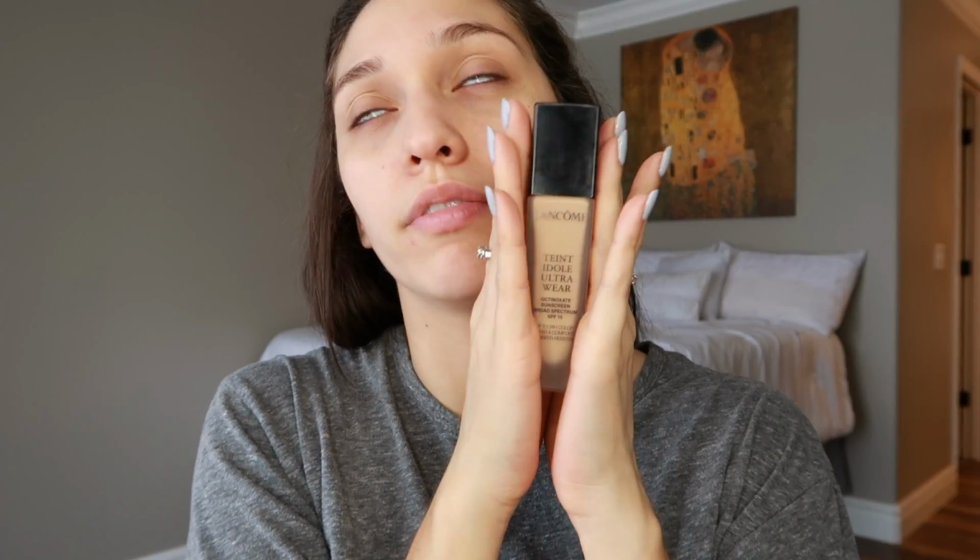I'm gonna go in with my favorite foundation. It's the Lancome 24-Hour Foundation. I'm in the color 320 Bisque W. This is my favorite foundation. It is my holy grail of all foundations. It will last you the full-on 24 hours through anything you do. I literally put just one pump on my hand, and that is all I will need for the whole day.